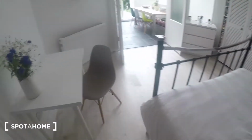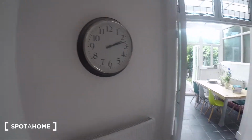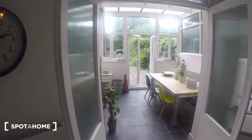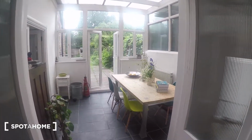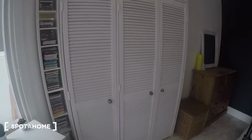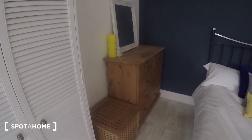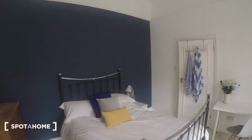Double bed here, desk and chair, heater, clock. These double doors look out into the conservatory bit, which in turn goes out to the garden. So it gets a lot of light. Chest of drawers there. Wardrobe. Another chest of drawers, all very rustic looking. It's all really nicely done. I'm a big fan of this.